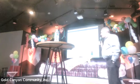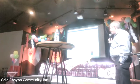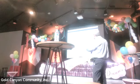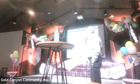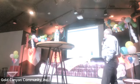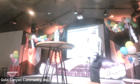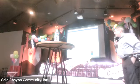ADWR has a nice interactive dashboard that tracks supply and demand within these AMAs. There's a website up there. I know you can't read this, but what it basically shows on that top graph is the municipal use between 1985 and about 2020. You can see how it's increased over the years. That bottom graph depicts the sources of supply: Colorado River, effluent, groundwater, and surface water. I encourage you, if you want to see how much water is used within the AMAs, to go to this page and look at that.